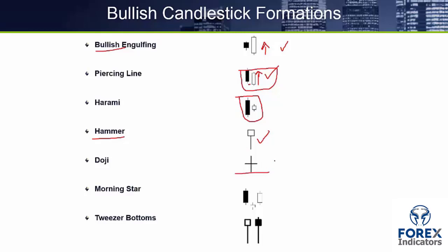This is more of a neutral bar, but it illustrates market turns. So if you find any of these bars at support, look to buy, in the direction of the trend.